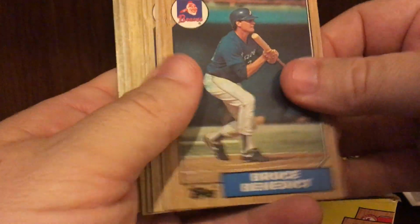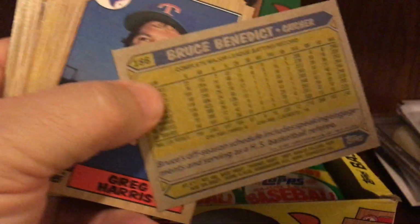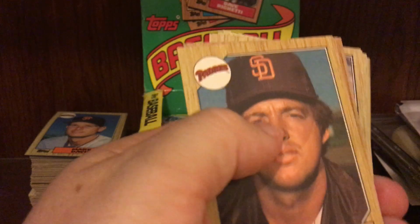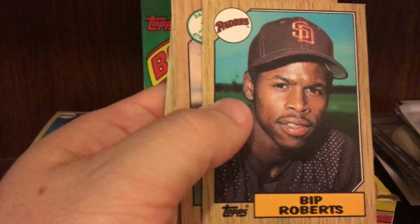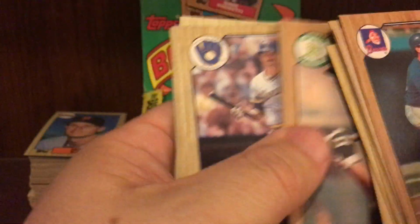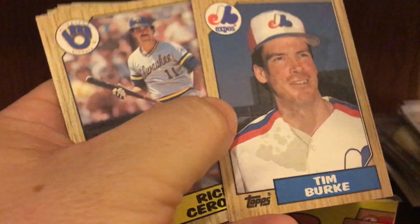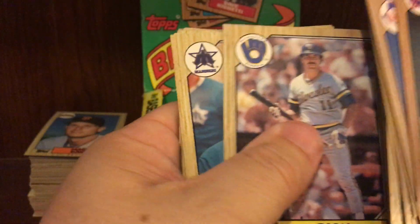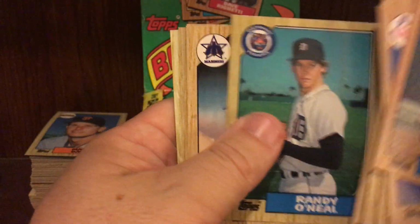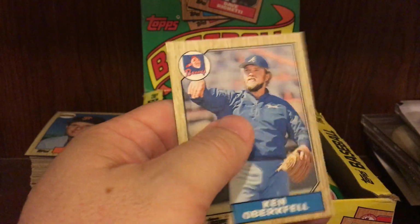Bruce Benedict, longtime Braves catcher. Another favorite player of mine growing up. Cubs, John Butcher, Andy Hawkins, Bip Roberts. Had a lot of his cards too for some reason. Yeah, more cards stuck together here. Tim Burke, Alan Davis, Kevin Gross, Chris Brown, Randy O'Neal, Steve Yeager, and Opie McDowell. And there's the Ken Oberkfell.